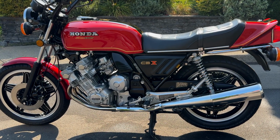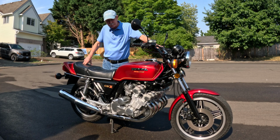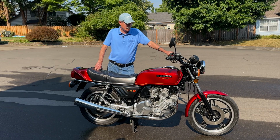And I've put about 16,000 miles on it since I got it. I've done nothing to it, just rode it. I mean, I clean it. It's been waxed so many times. It helps with the shine. But I've really had very little maintenance. Love it. It's a lot of fun.